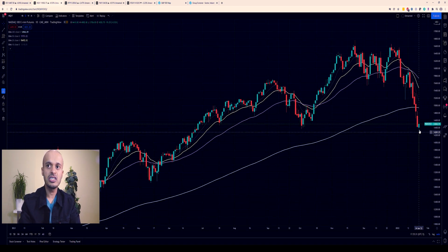Now, an important thing to keep in mind, as I talked about with the S&P 500, is how much does it rise? Something that you notice here: the S&P 500 held its ground on the 200-day moving average. Nasdaq has broken it, and that's a bad sign. So the Nasdaq could have a tendency of actually falling down further.